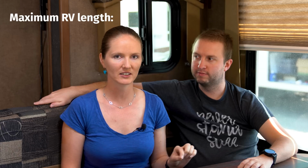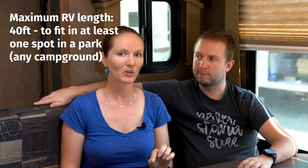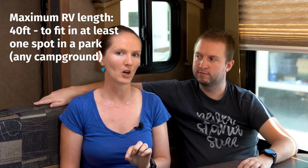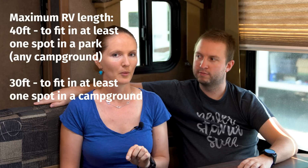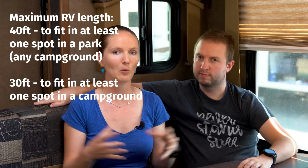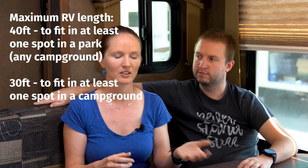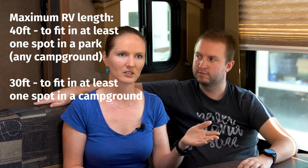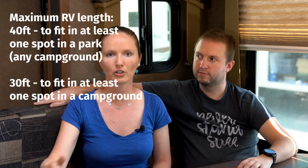Okay, drum roll. The maximum length of the RV if you want to fit in at least one spot in every single campground in Colorado is 40 feet. If you want to fit in at least one spot in every single campground, then that's 30 feet. Because different parks will have multiple campgrounds, and the different campgrounds will have different maximum lengths. For example, in Colorado, one campground has spots for a 40-foot rig, but a different campground will only have spots for up to a 30-foot rig.